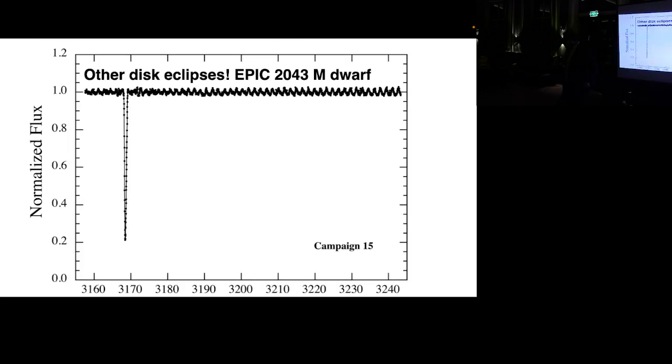But it's not a ring system. I'm after ring systems. And so what I've been discovering is everything which isn't a ring system but still makes a weird shape in front of the star. So, back to Kepler. This is another light curve. Now you know what a light curve looks like.